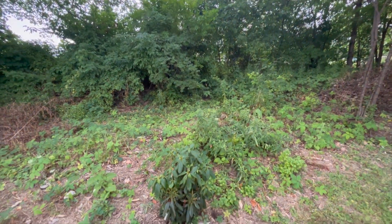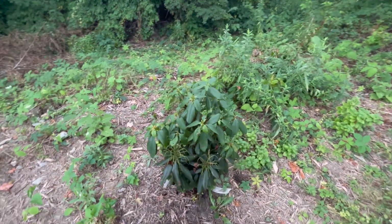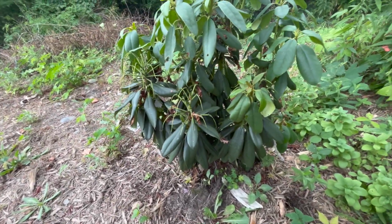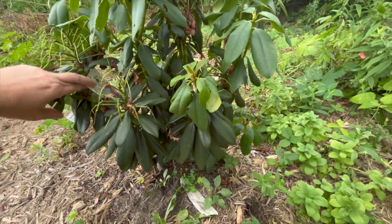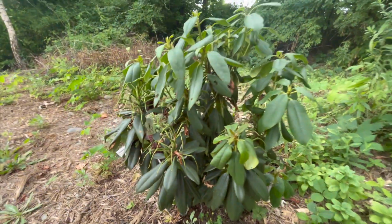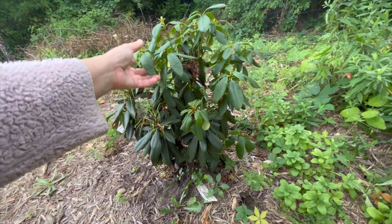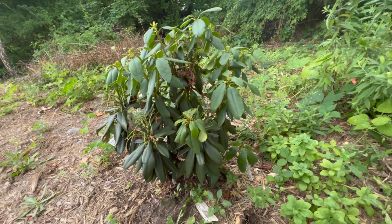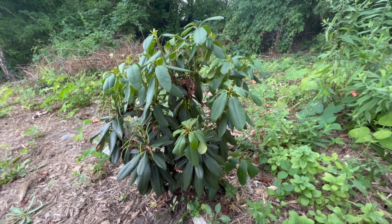This is a new addition this year, this rhododendron. Beautiful. It's like a, what is the name on it? Purple passion. Beautiful dark purple leaves. Pretty fast grower if you look at all the really light green color. So I'm excited to see how quickly this one fills the space.